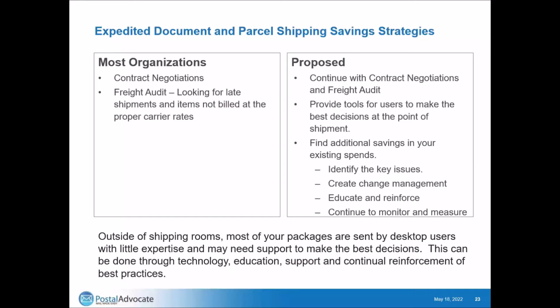So we think you should continue these things, absolutely. But you're going to have less leverage in contract negotiations in the future, and many people have waived their right to late services as part of their contract negotiations. You need to provide the tools for your users to make the best decisions at the point of shipment, because that's the best way to reduce costs. Your contract negotiations may not be as successful in the future, so you need to provide the tools for your users to make those best decisions.